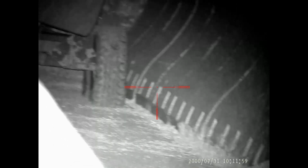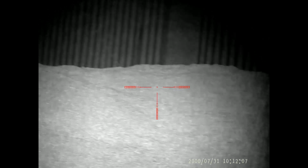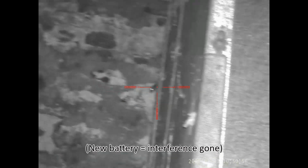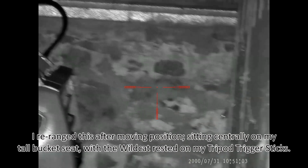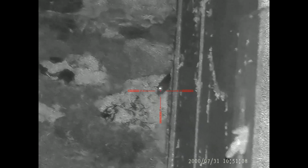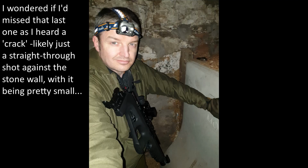Scanning around the grain. Don't forget all this is recorded in pitch darkness. Here's the rat I shot earlier. And then a second one reappears on that far side. Quite a bit smaller, this one. Up to 13 mag. And I thought I'd missed that one, but nope, I got it.